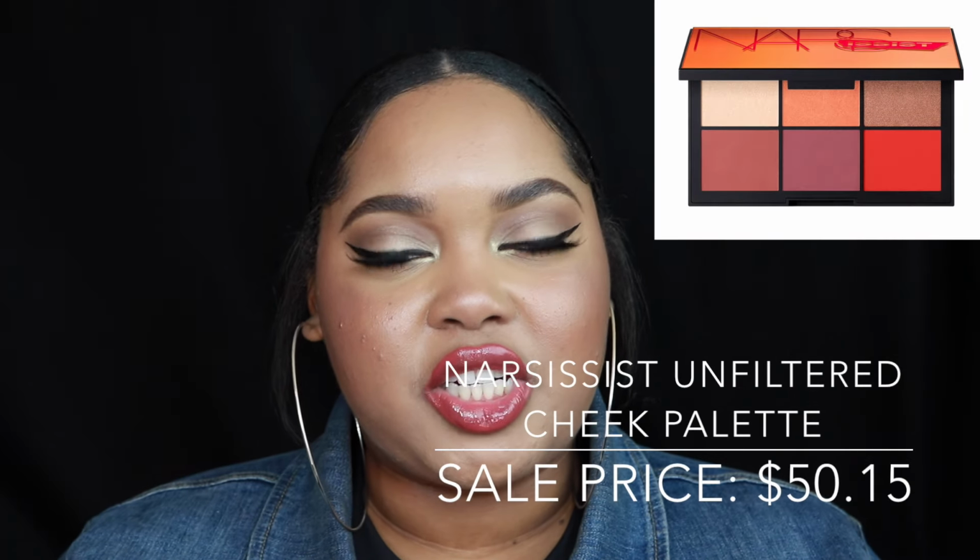Another product from NARS is the Unfiltered Cheek Palette, and oh my gosh, I've been using this palette so much since I bought it back in January. When I first saw it, I knew I absolutely had to have it. It has 6 colors in it. Some of them are blushes, some of them are highlighters. They have one that's lighter, that one is the Unfiltered 2, and then they have the darker one, which is the Unfiltered 1. I have the Unfiltered 1.